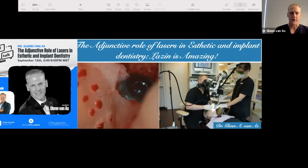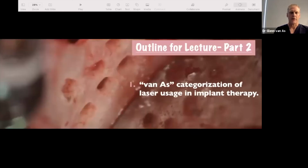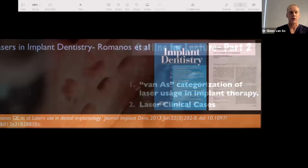So in the second part, we're going to talk a little bit about lasers in implant dentistry. And what I'm going to do is categorize laser usage in implant therapy by the stage. And I'll tell you why we do that. And then I'll show you some laser clinical cases. And we'll talk about the role of lasers. And there are some quite exciting things that are coming out. And we'll talk a little bit about low-level laser therapy and also the role of lasers in peri-implantitis. And we'll talk about that as well.